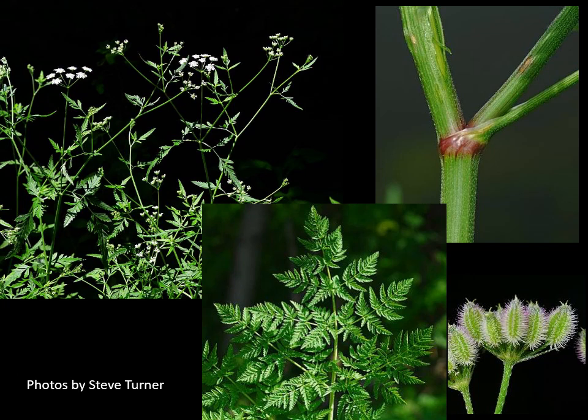Another lookalike is hedge parsley, yet another exotic, but again not as troublesome as poison hemlock. It is very dainty looking with smaller flowers, very fern-like leaves, smaller stems with minutely tiny stiff hairs, and seeds that have Velcro-like sticking power.